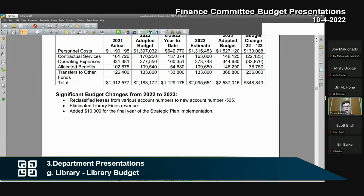And I added another $10,000 for the final year strategic plan implementation. So we typically do $10,000 in a supply account for that. And I added another $10,000 into the furniture account. I'm not entirely sure where we're going to use that, but we are looking at perhaps doing an area in the youth department for tweens. We have a great teen area, but we don't really have a place for tweens. So that's something we're considering. Nothing is final yet.